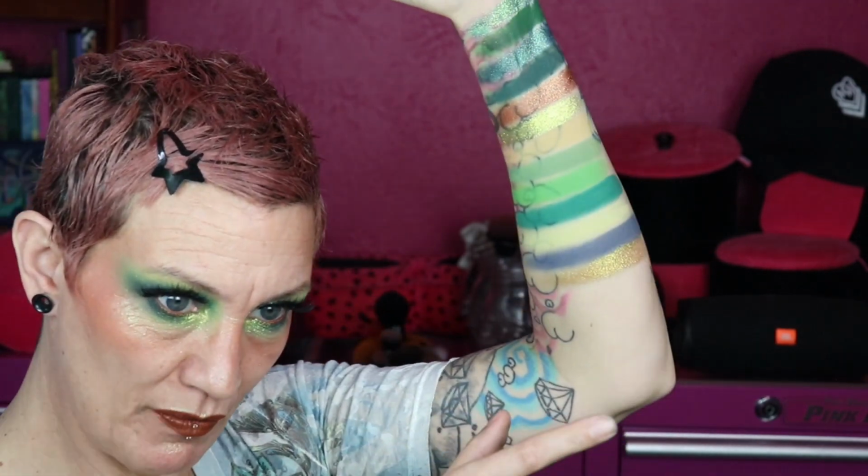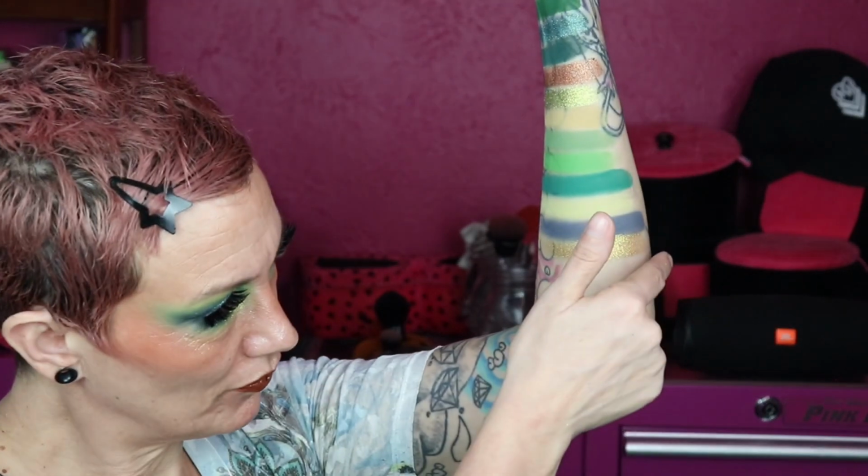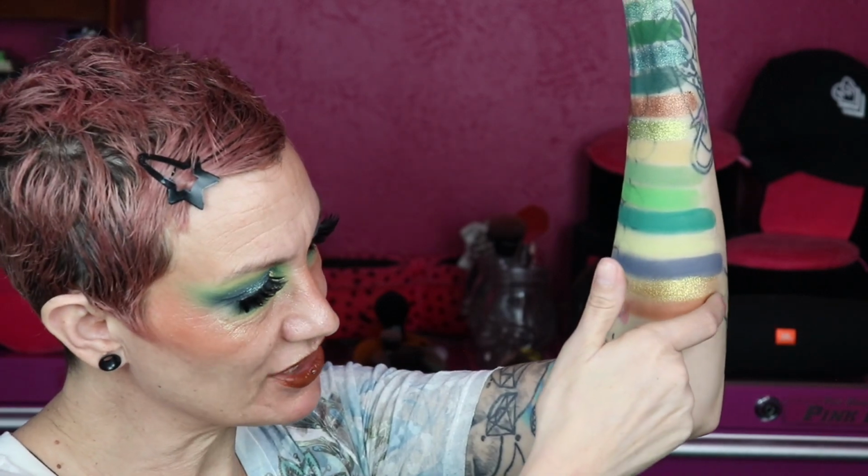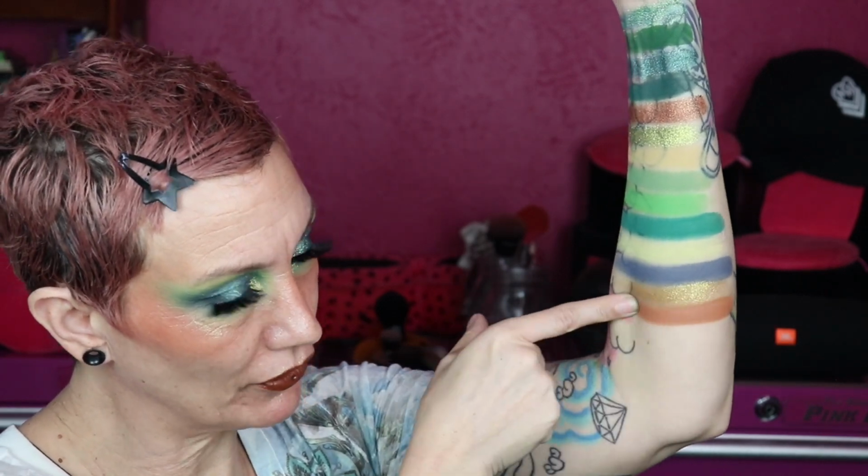So this is a little tiny, subtle peach shift in the gold. This is Bunratty Castle. I really like this color. I kind of based all the accessories of my look on this color, as you guys can see.